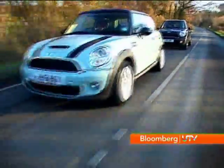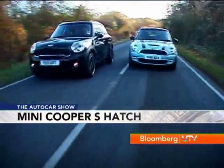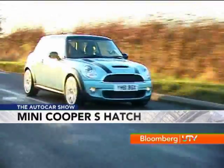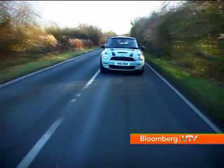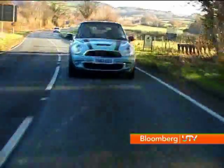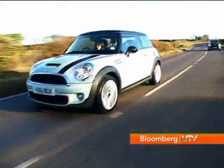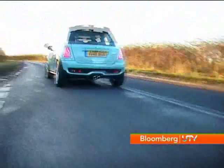We took the Cooper S hatch and the Countryman out of the plant for a ride. The hatch and the Countryman will both be available in India. The Cooper hatch gets the engine that BMW have developed in a joint venture with Peugeot Citroën, and it is a 1.6-litre petrol that churns out 118 bhp, which feels a little underpowered. But the Cooper S that I was driving gets its additional power from a turbocharger and puts out a much larger 173 bhp, which is what makes it masses of fun.